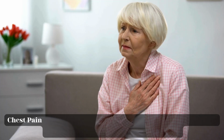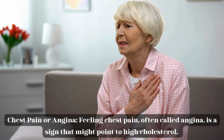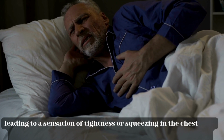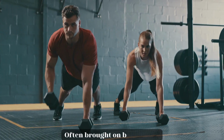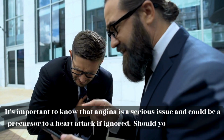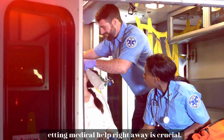2. Chest pain or angina. Feeling chest pain, often called angina, is a sign that might point to high cholesterol. This kind of pain happens when not enough oxygen gets to the heart muscle, leading to a sensation of tightness or squeezing in the chest area, which can also affect the shoulders, arms, neck, jaw, or back. Often brought on by exercise or stress, this pain typically eases off when you rest. It's important to know that angina is a serious issue and could be a precursor to a heart attack if ignored. Should you feel any chest discomfort, getting medical help right away is crucial.